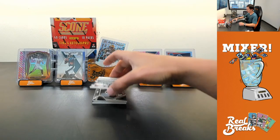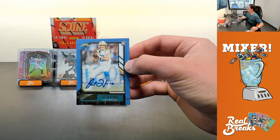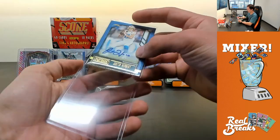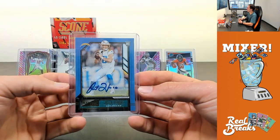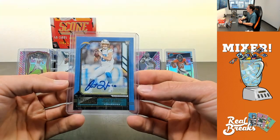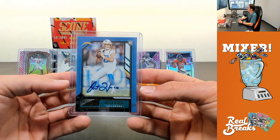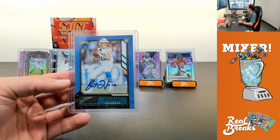Oh, no way. You've got to be kidding me. How about some Justin Herbert ink? Oh, wow. Number 2 of 7. 2020 playbook Justin Herbert auto. No way. The Chargers going to Justin Lindau. Oh, my goodness. 2 of 7. 2020 playbook, Justin Herbert auto. I think that is deserving of the gong. Congrats, Justin.